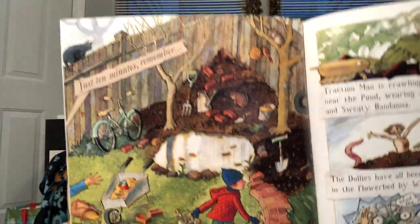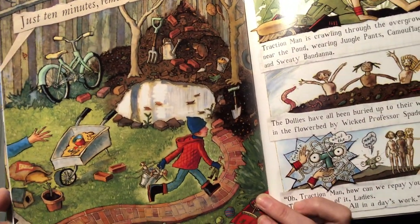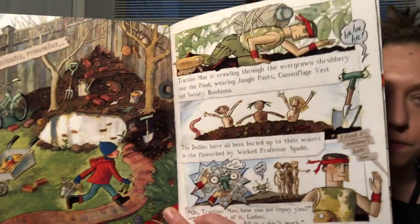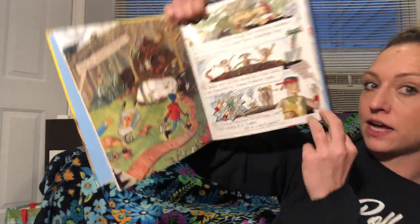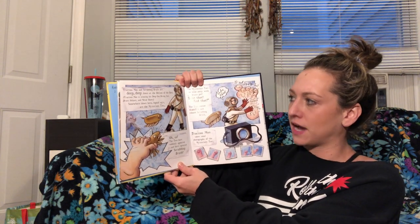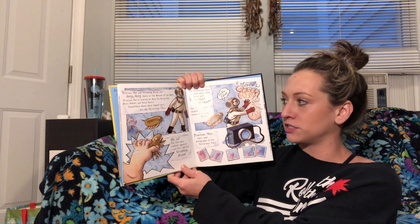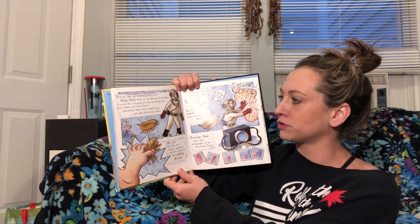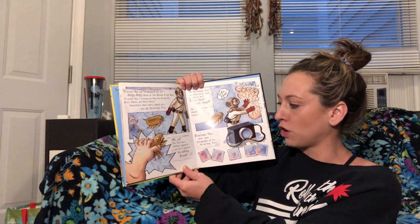Here he is in his backyard. Again, very busy, very messy, everything going on. I think it's someone's bath time. Traction Man and Scrubbing Brush are deep, deep down at the bottom of the bath. Traction Man is wearing his deep diving suit, brass helmet, and metal shoes. Somewhere down here, legend says, are the mysterious toes.